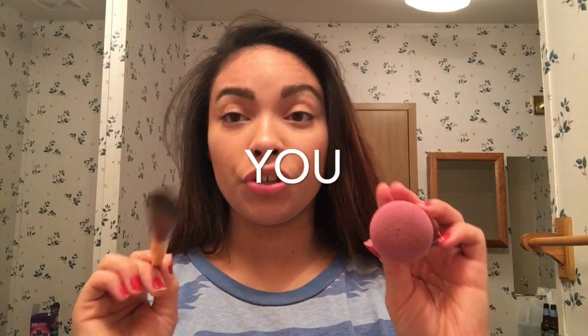So it's going to depend on the foundation that you choose and if you want to use a brush or a beauty blender. Or your hands. You can always use your hands too. You don't have to buy anything. You can just buy foundation and put it on. That's what I used to do all through.